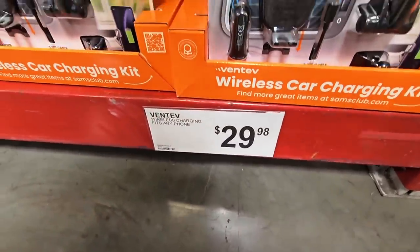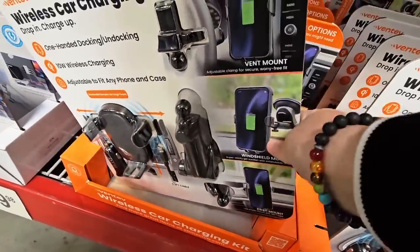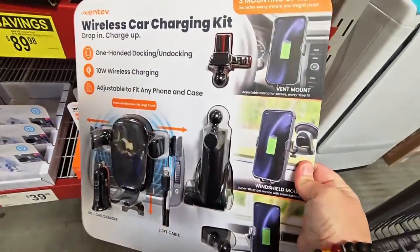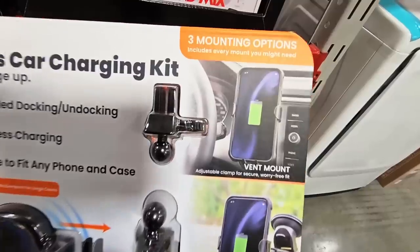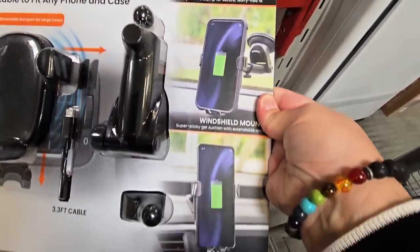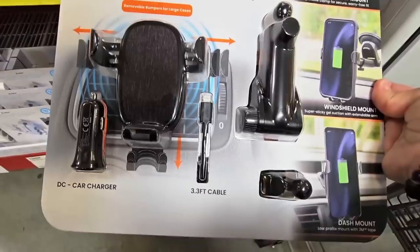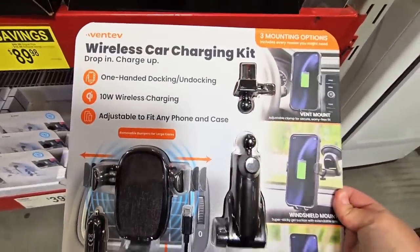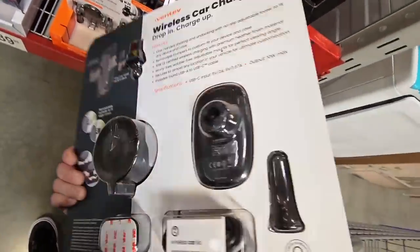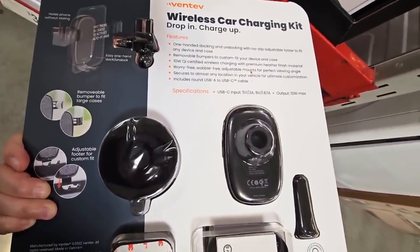Now this is $30. This is a wireless car charging kit. So yeah, continuing on with our devices, I think our cell phones are probably the most used of anything. And I like all the options. I mean, for $30, you get a vent mount, you have a windshield mount, you have your dash mount, you got your cable, your car charger. This is pretty cool. And for the price, not a bad price for so many things that you get in one package. I like this a lot.